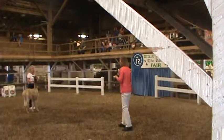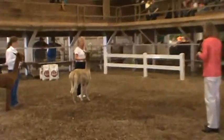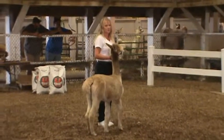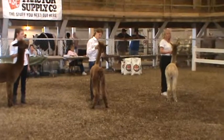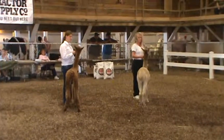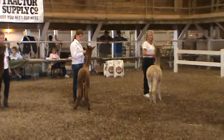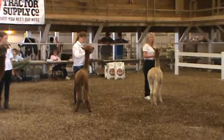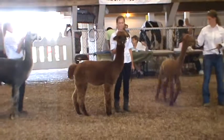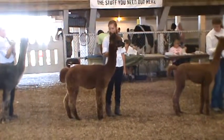Our first place animal is standing in first place because of his strength off of his hind legs. I commend the second place animal for his fleece. Both of them have nice fleece, nice regrowth. I really like the bundling that I'm seeing in the second place animal. So the bundling in the second place animal is what's putting him over our third place animal, which is a two-year-old. He just does not have the fleece that the animal standing in front of him has today.